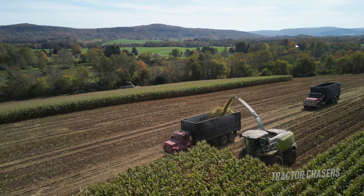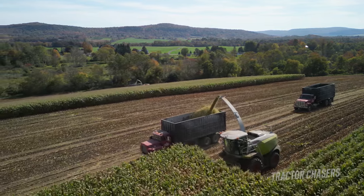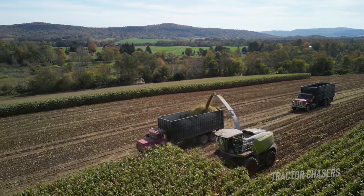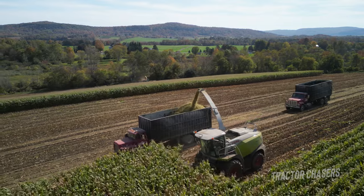Claas 990 is powered by a 925 horsepower MAN V12 engine. This is running a folding 12-row corn head. The 990 is the largest forage harvester offered by Claas.